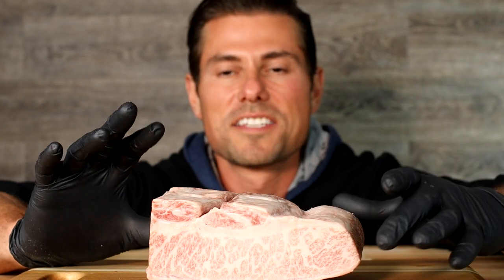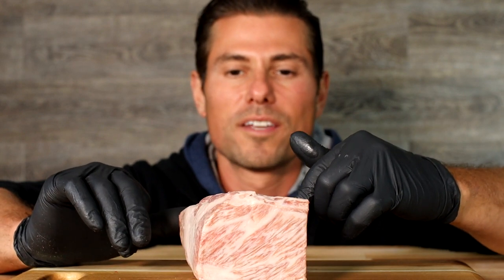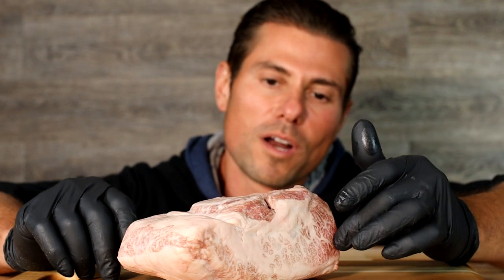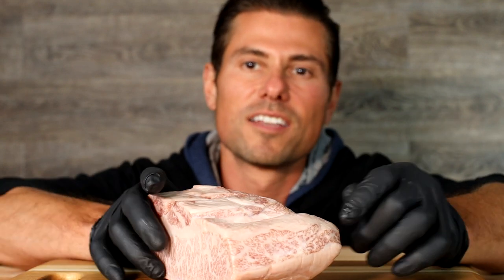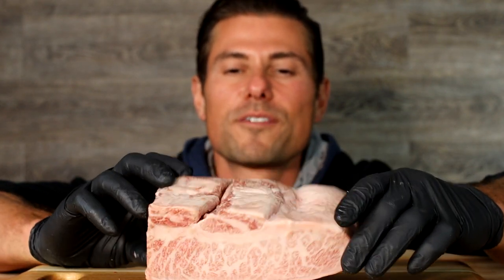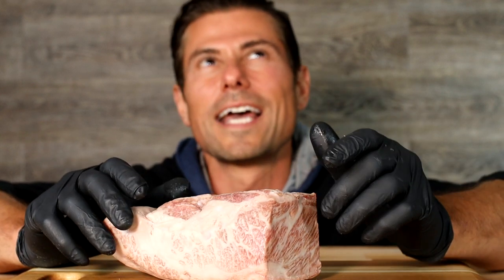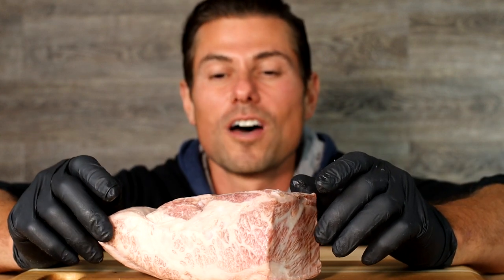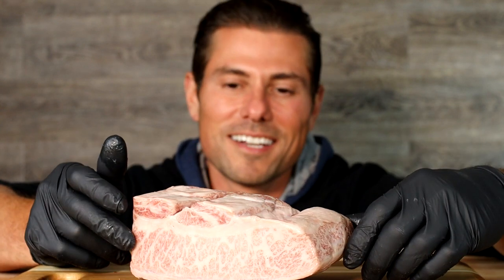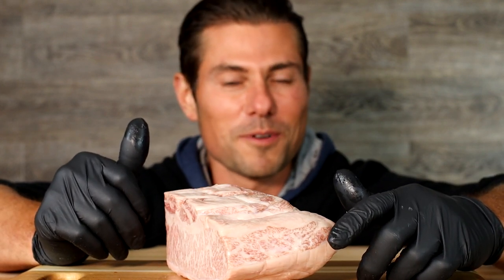Thank you, Kincaid's. This amazing A5 Wagyu Kobe short rib. I've never had short rib before, but I've decided that we are going to do this some justice, and we're going to make it 3 different ways, and I try to think of 3 kings of steak. So first thing I thought of, since this baby comes from Japan, is we're going to make an A5 short rib sushi. Are you with me on this one?